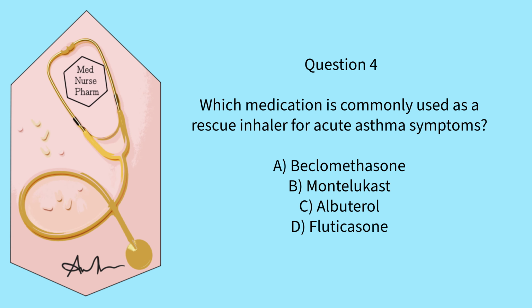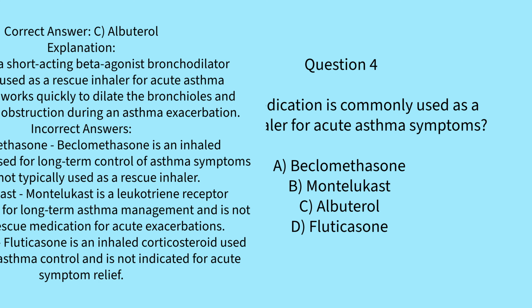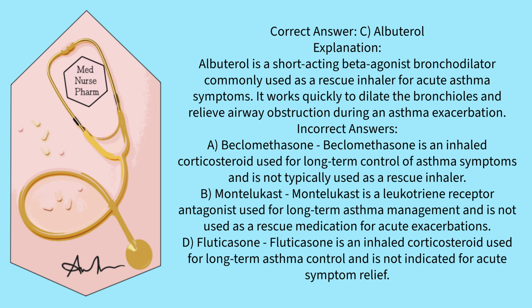Question 4. Which medication is commonly used as a rescue inhaler for acute asthma symptoms? Beclomethasone, Montelukast, albuterol, fluticasone. Pause the video and select your answer. If you chose option C, you are correct.